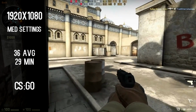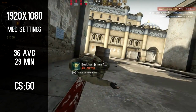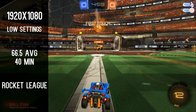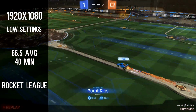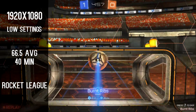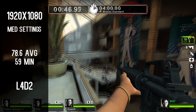At medium settings, it averaged 36 but dipped below 30 more often than I would like. It didn't really affect gameplay that often, so it was not a huge deal. Next is Rocket League. At 1080p on the lowest preset, I averaged 67 FPS but found myself jumping down to the 40s semi-frequently. The jumps were noticeable in-game, but not noticeable enough to constitute a rage quit, so yet again, not a huge deal. Lastly, we have the 2009 title Left 4 Dead 2.